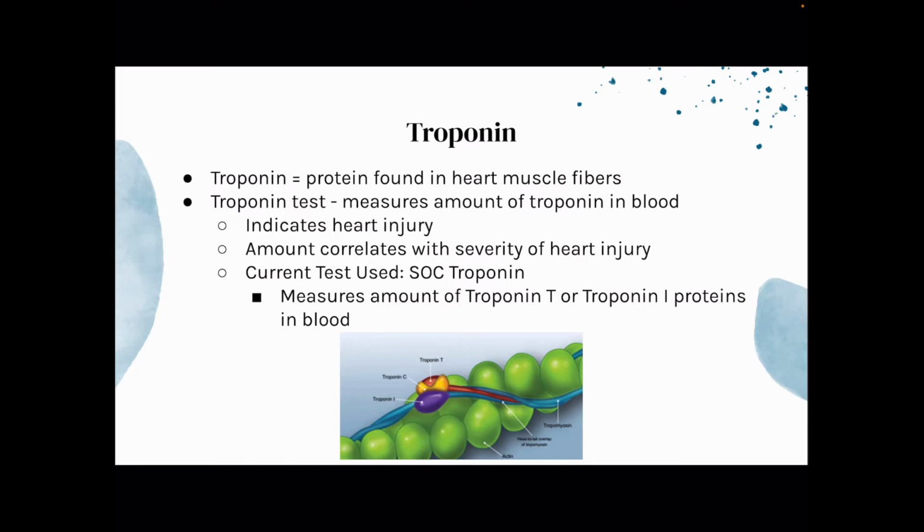So the current test used to measure the troponin levels is called the SOC troponin test, and it measures the amount of troponin T or troponin I proteins in the blood. And you can see in the image on the bottom how it looks with the troponin bound to the heart muscle.